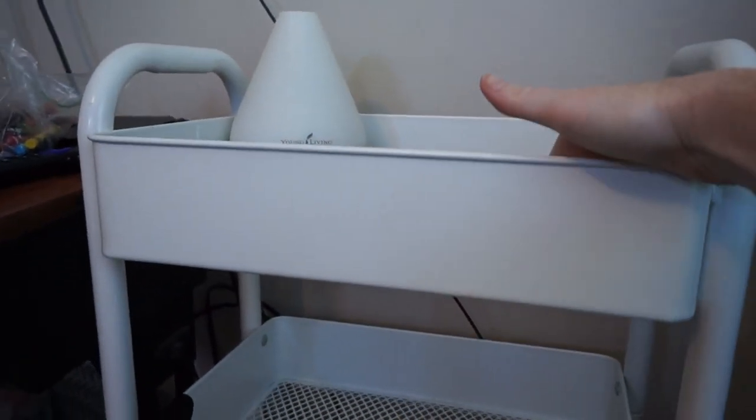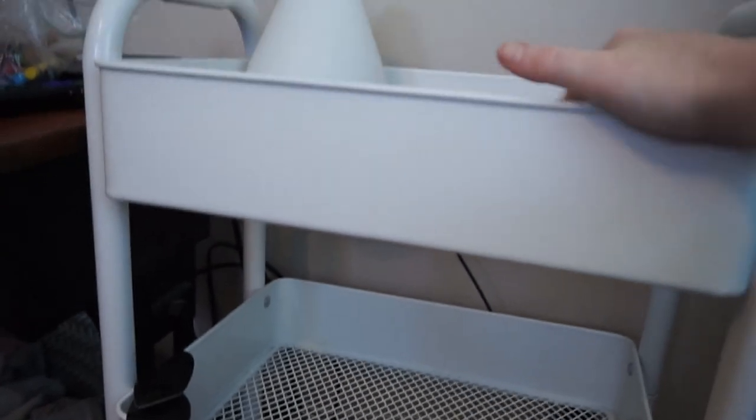Empty. I usually have wipes up here, but I have them from traveling, so I'll put the wipes up here because I can just grab them really easily. Listen, I'm all about convenience as much as possible, and it honestly happens by figuring it out.